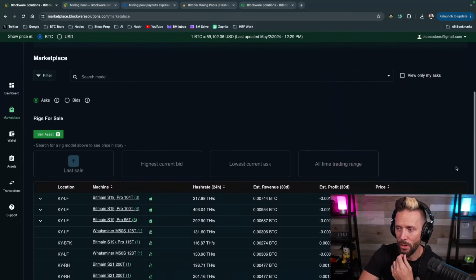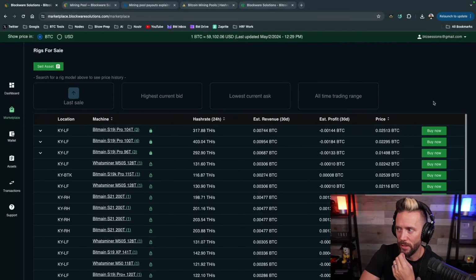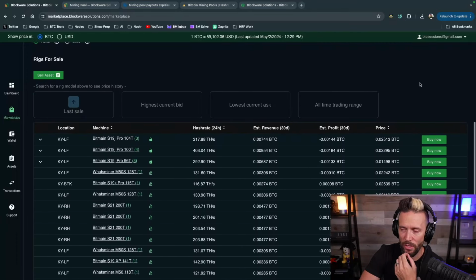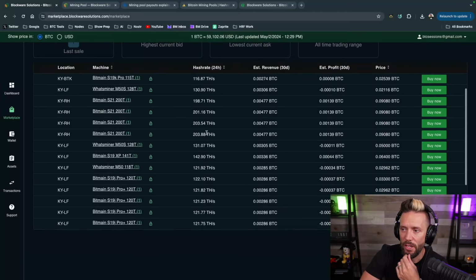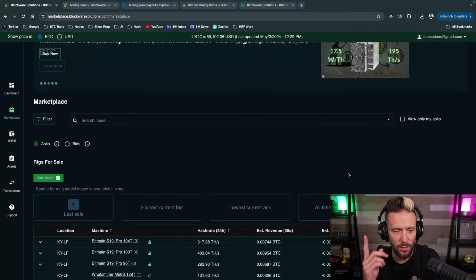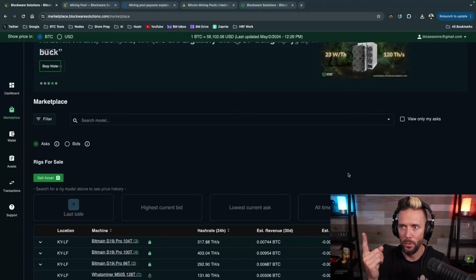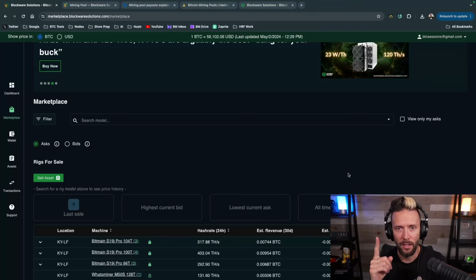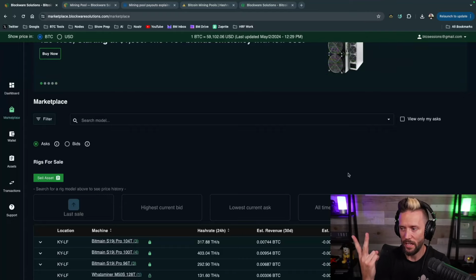Now, the other thing to note is, in terms of profitability, and we'll break down this set of information that's in front of us here, profitability is going to depend on a few things. Number one, what is the electricity rate? Well, if you're going through Blockware, it's whatever they're getting out of their facilities. Number two, again, what is the cost of the machine and how efficient is it? What is the hash rate?